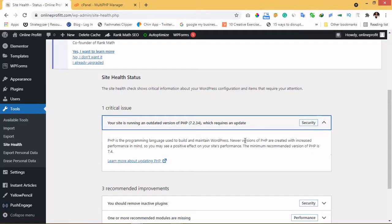But you need to have access to your cPanel in order to fix this, because this affects your website speed and in the same way affects your overall ranking. If you want to optimize your website to rank higher, these are the things that might affect your ranking. So it's vital that you fix this issue so that your site speed will increase. I'm going to show you how to get it done.